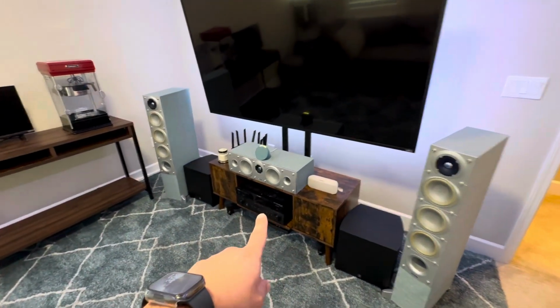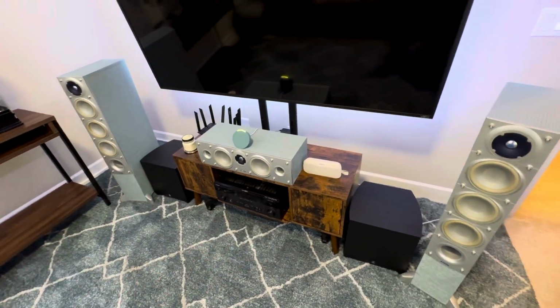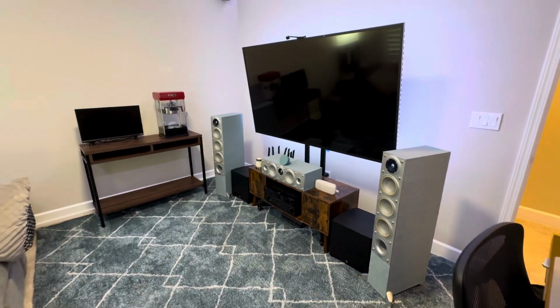The receiver I have is a Yamaha Avantage. It's an old one though. Not that great. I've got a Denon X1700 right there. Also not that great. Plan on upgrading to maybe a 3800 Denon or something like that here soon.